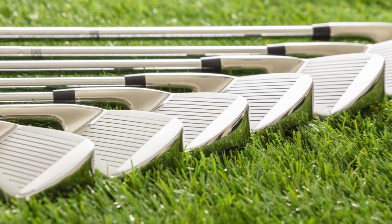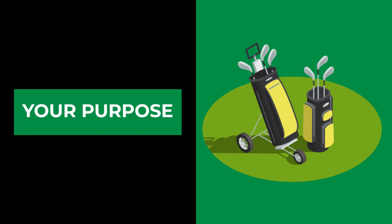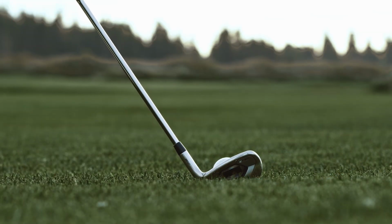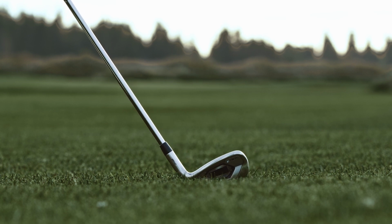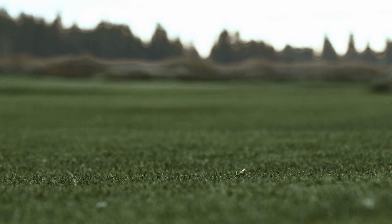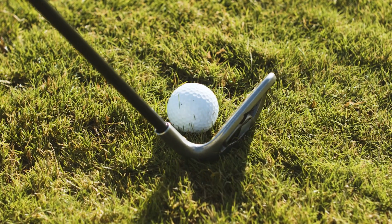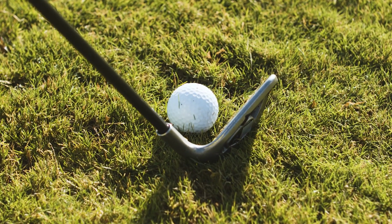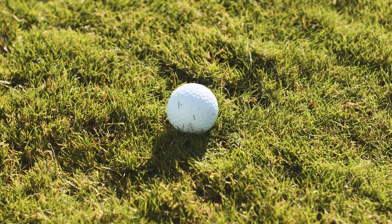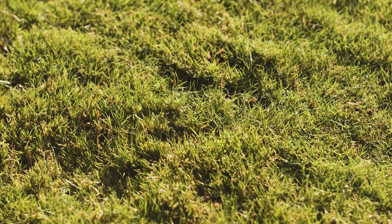So, let's begin. Guide to buying irons for mid-handicappers in 2022. Your purpose. Game improvement irons are the norm for mid-handicap golfers, as these irons are often suited to their level of play. But this is by no means the lone viable option. Though your early scores may suffer when switching to a less forgiving iron, your game will ultimately benefit from the challenge. Many casual golfers seek out irons for the sole purpose of having fun on the course. Irons for players with low handicaps are better for individuals truly dedicated to developing their game. That's why we included irons with different degrees of forgiveness.